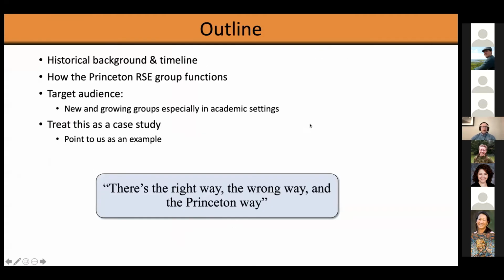So I wanted to talk a bit about how we got to where we are, a background, some timeline, the evolution of the group, how it functions. And I've put this together with the target audience in mind of maybe new groups just getting started, folks who are interested in getting a group and having a case study perhaps to point to and say, this has been successful and this works. That said, I've got the quote down here, there's a right way, the wrong way, and the Princeton way. You know, this has worked for us.